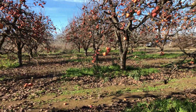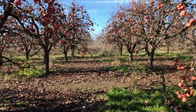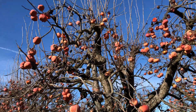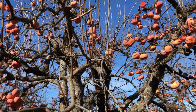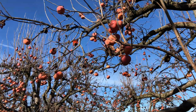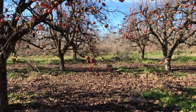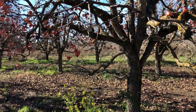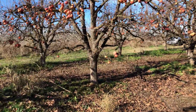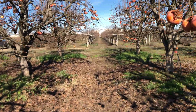And sometime in February we will start cleaning up the orchards, doing the pruning of the trees. And as you can see, there are some of these vertical branches. Yeah, these will get pruned, and then all the fruit will be on the ground, will decompose, and will become nutrients for the tree for the next growing season. Other than fresh market, that's pretty much what this fruit is for. So, that's why there are not that many orchards of this fruit.